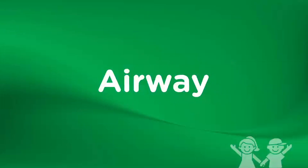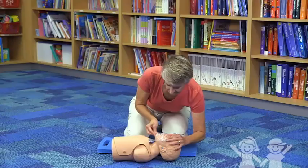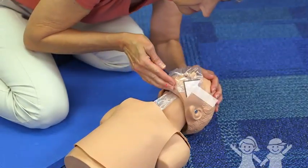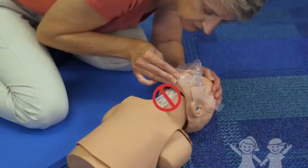The next step is A, which stands for airway. Open the airway by lifting the chin and tilting the head back. Put your hand on the chin, not on the throat or airway.